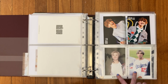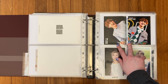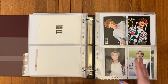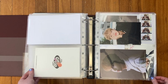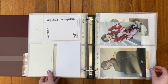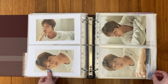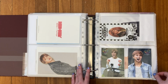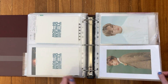These two at the bottom are not official. These are fan made. These two are official, photos that were released during their Japan chain showcase tour, but these are not. These, I just wanted to fill out the space basically with something that was the same size. We go up, Regular. This also is fan made, that's not official. Superhuman. We have their summer package stuff. Their showcase, New City showcase. Dream Show, season's greetings.